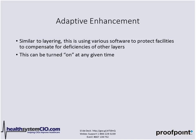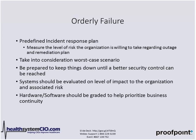Adaptive enhancements, similar to layering. This uses software to protect the facilities to compensate for deficiencies of other layers. And this is one of those things that's really software, given what it makes up. You can turn it on, turn it off as you see fit.